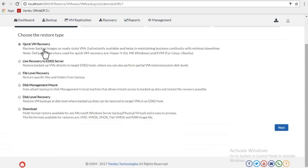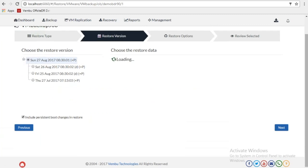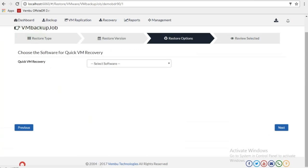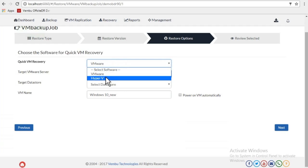So let me show you how the quick VM recovery works. It's very simple. You just go to the page and select the recovery timestamp, which time you want to fall back to. You select the virtual machine, and you select which hypervisor you want to use for the instant recovery. As everyone will do, everyone will back up the VMware VM and instantly boot it as VMware. So you know how that works. I want to show you different things.